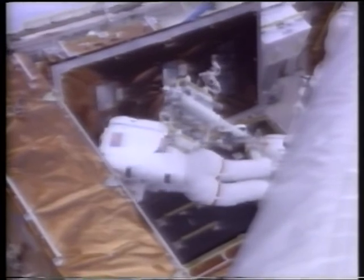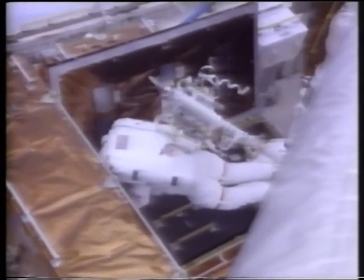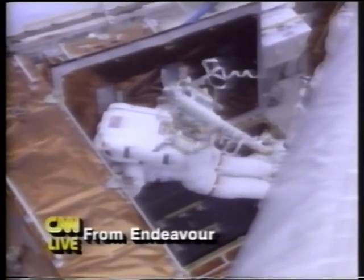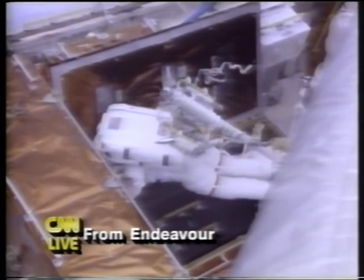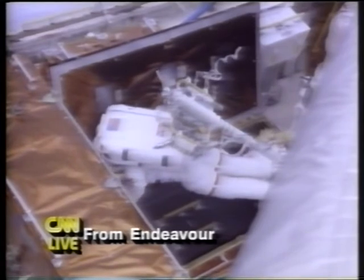Welcome back to CNN's live coverage on CNN and CNN International of the repair mission for the Hubble Space Telescope. Kathy Thornton is down in an equipment box. She has opened a box which contains a new co-processor for the main computer aboard the Hubble Space Telescope.